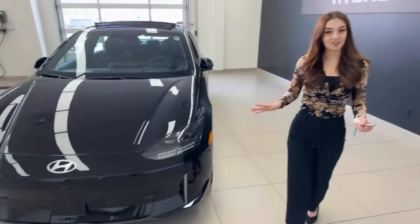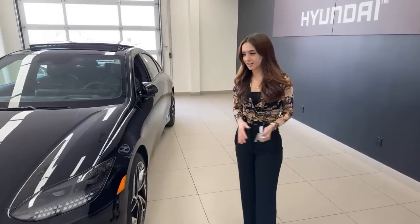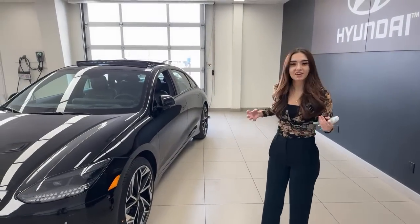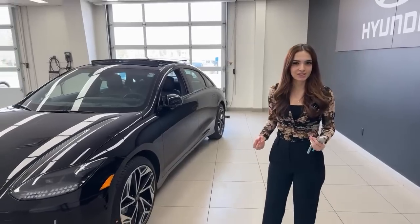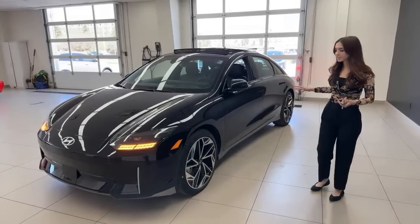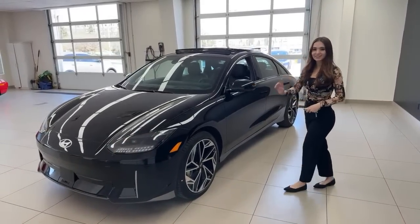So another thing with this vehicle, it's all about aerodynamics. So we haven't gotten to the back yet, but when you do, you'll see our spoiler. Just everything they've added to this vehicle is all about efficiency. And of course, like I mentioned, aerodynamics. It's very sleek. It has a very streamlined appearance. Looks so, so good. All right, let's get on to wheels.